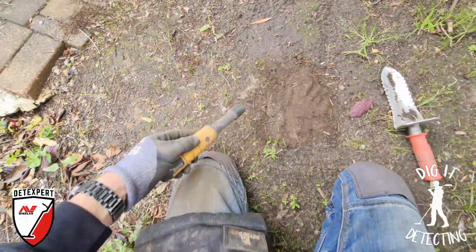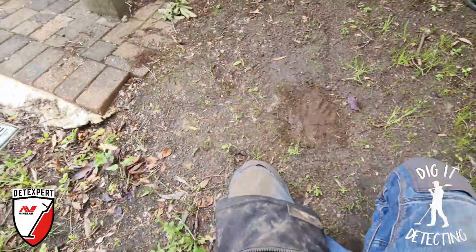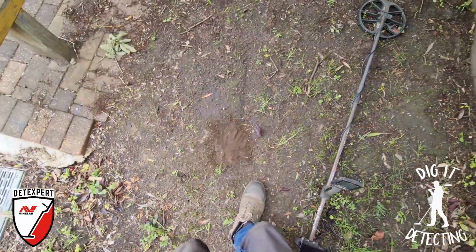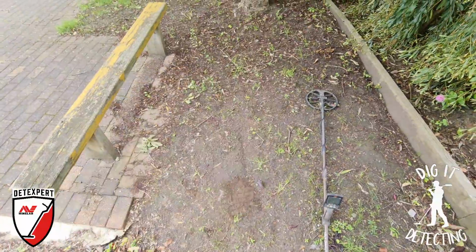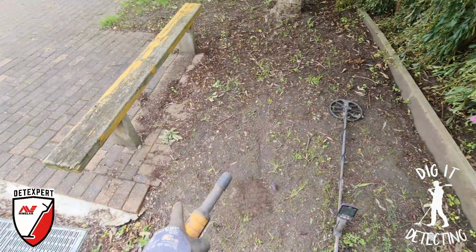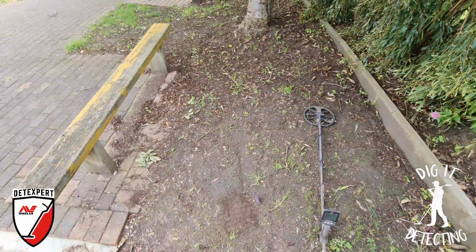I know he's dug a lot of 1 and 2 cent coins. He's got the little wheat threepence. I just hope that he's snagged himself a big florin to go with it, or a shilling would be nice. So anyway, continue on along the garden bed, or sort of the garden bed, between the footpath and the garden bed, and see if we can pluck a few more coins.